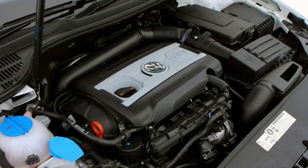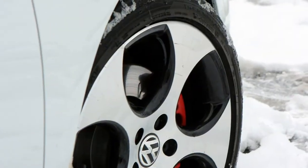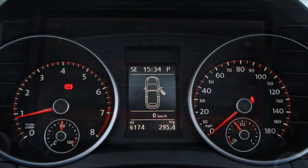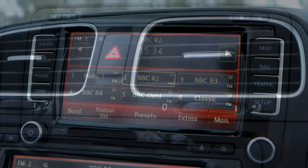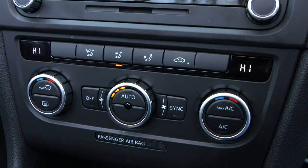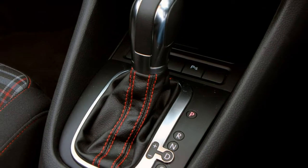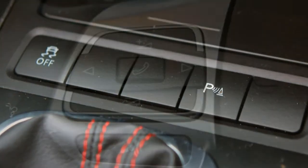The steering is perfectly weighted, not too light and not too heavy, but there's little feedback through the wheel. Thankfully, there is little sign of any body roll, and like all Golfs you get plenty of grip. The sure-footed nature of the car is aided by the addition of electronic differential lock, which reduces wheel spin on slippery surfaces, and XDS electronic transverse differential lock that ensures power is easily transferred to the road.